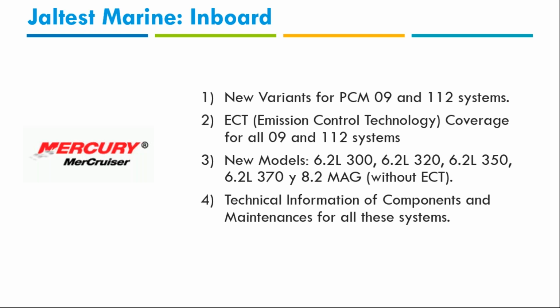This new update means that Jaltest Marine now covers more than 70 different models of Mercruiser with engine variants, multiple systems like the DTS, proprietary diagnostics, technical information, and dealer-level bidirectional tests. Mercury vessels have a very large coverage in Jaltest Marine, so you won't have any problems using our solution for working in these vessels.